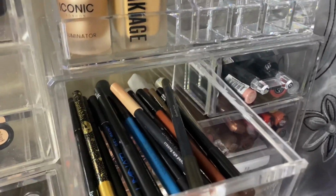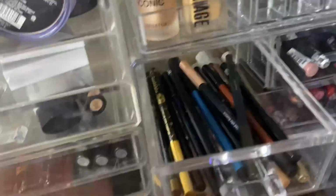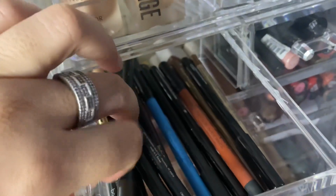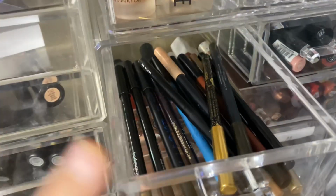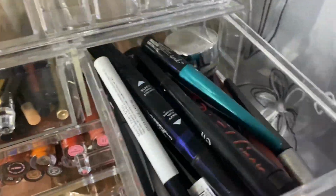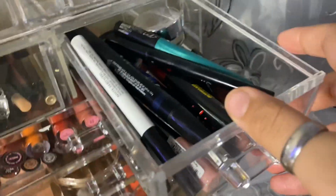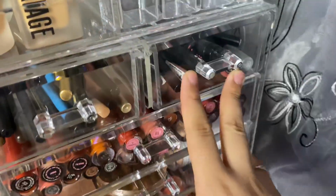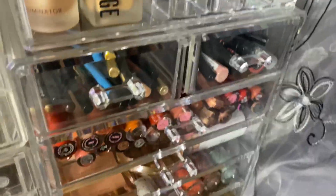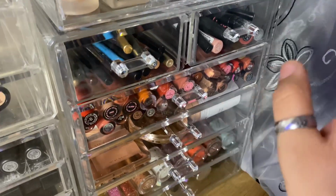So over here I have all of my pencil eyeliners. This is all the ones that I have, which is pretty awesome, right? Next one in this corner we have is more eyeliners, but they're liquid this time. So I have some weird colors here, but they're mostly black, I promise you, because I literally only wear black eyeliner. It's really rare that I'll start experimenting with different color eyeliners, because that's just funny.